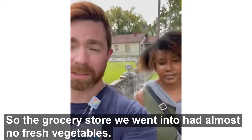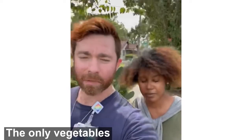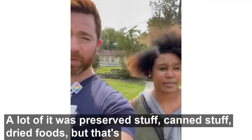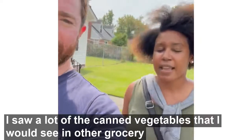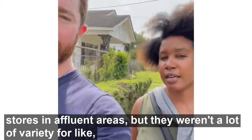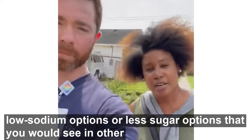But what did we learn? So the grocery store we went into had almost no fresh vegetables. The only vegetables we did manage to buy were onions, potatoes, and a head of lettuce. Lots of it was preserved stuff, canned stuff, dried foods. But that's what this community has right here. I saw a lot of the canned vegetables that I would see in other grocery stores in affluent areas, but there wasn't a lot of variety for low sodium options or less sugar options that you would see in other affluent areas.